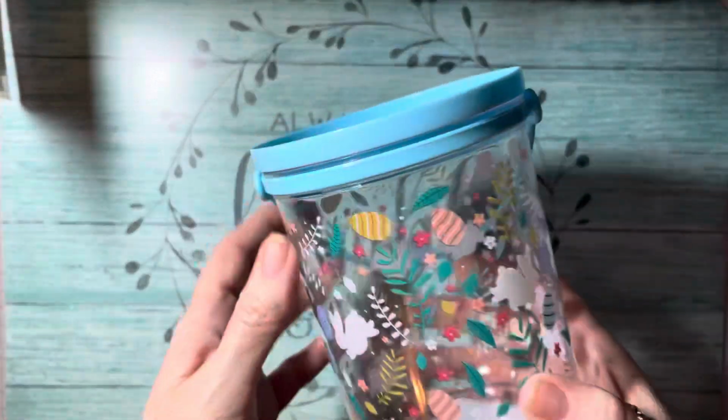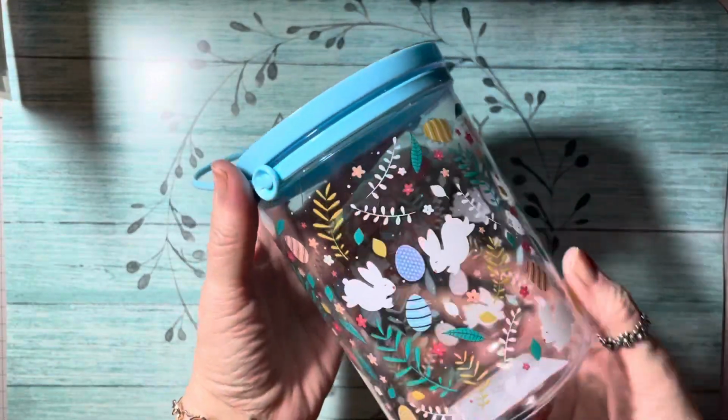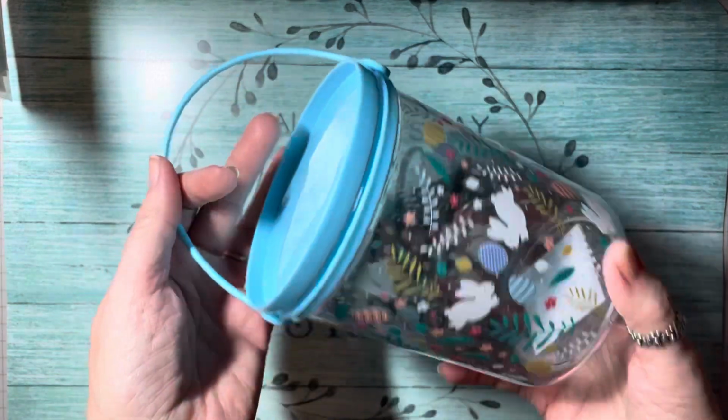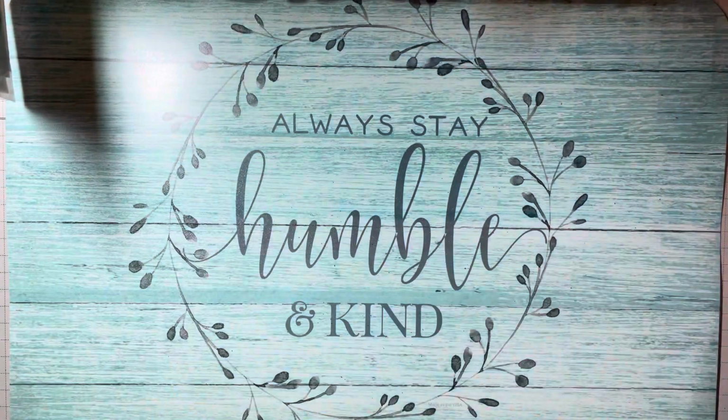Then I found this container, which I thought was so cute. You can store so many things in these. They're great for saving space.